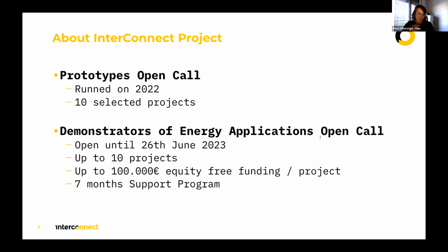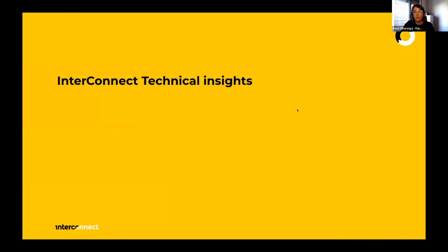After my colleagues from the technical part explain the requirements and so on, I will go into more detail on what the open call is, but just in a nutshell, we are looking for 10 demonstrators that will join a 7-month support program, and they will receive up to 100K euros for developing, deploying, and testing these applications. Now I will give the floor to Fabio. Fabio will introduce the more technical requirements, and after Fabio, Milenko will go into more detail on the technical specification of the energy application project.